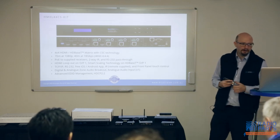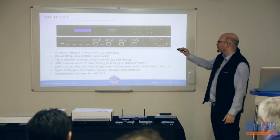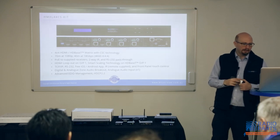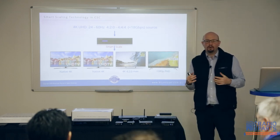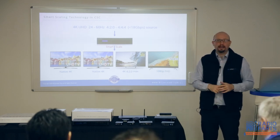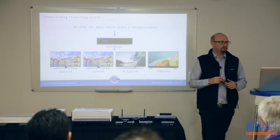Cost-effective, audio breakout, web GUI, iOS, Android app control, RS-232 to each zone, quite a full-featured matrix there. Now, one of the key features this matrix also has, and this is built into our CSC technology as a whole, and a way in which we're trying to help overcome issues with 4K and 1080p screens in a system, is what we're calling smart scaling technology. And this is built into our CSC products.